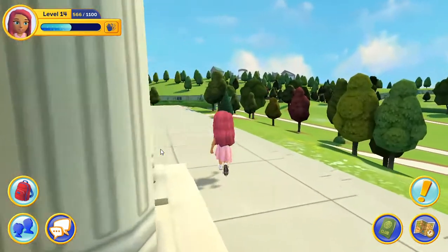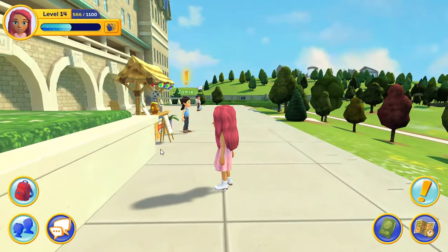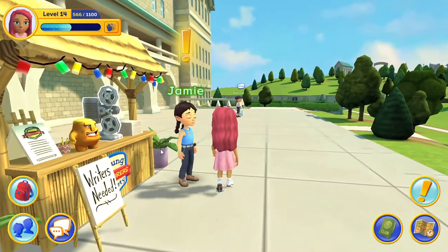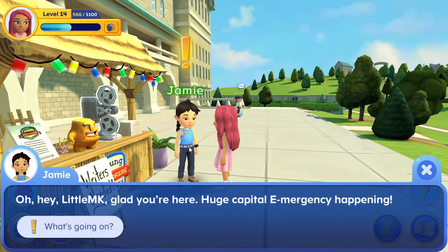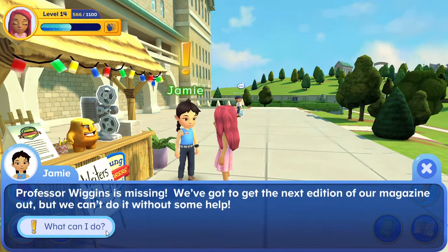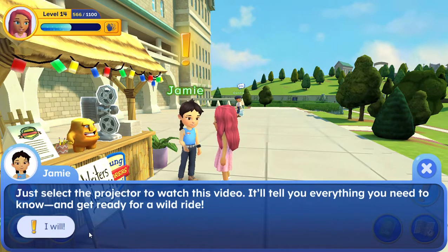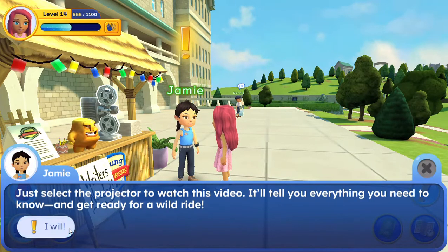Let me go see the mailman. Whoa. Super important to tell you. Why do you have an exclamation on your head? Hello? Are you okay? Hello? Oh, hey. Glad you're here. Huge emergency happening. What's going on? Professor Wiggins is missing. What? We've got to get the next edition of our magazine out, but we can't do it without some help. Just select the projector to watch this video. It'll tell you everything you need to know. And get ready for a wild ride. I will.